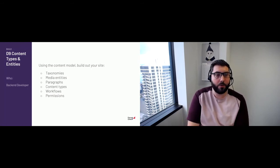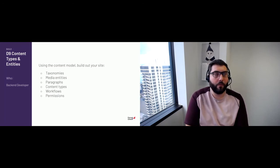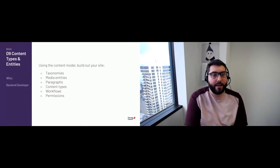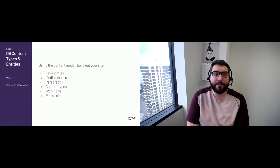Like taxonomies usually don't have relationships to other... well, they do have relationships, but they don't have dependencies on other content types. So it's easy to create a taxonomy and maybe come back and add any relationship fields that you want to add on the taxonomy later. And then set up media entities, create your paragraphs if you're going to use paragraphs.